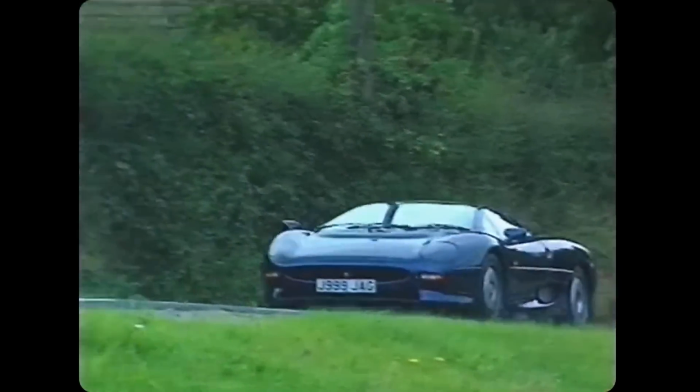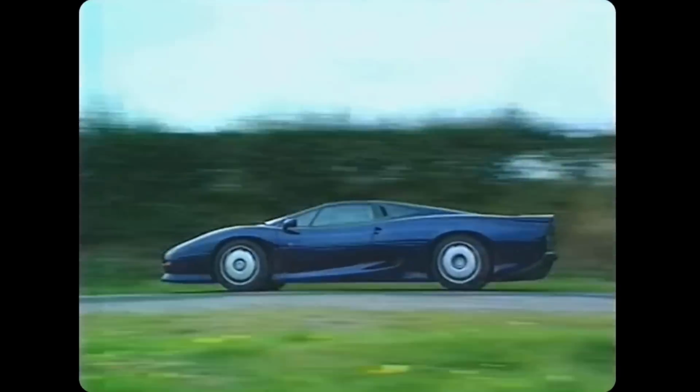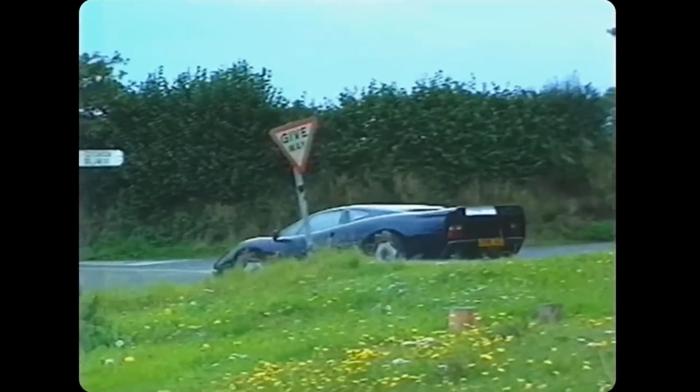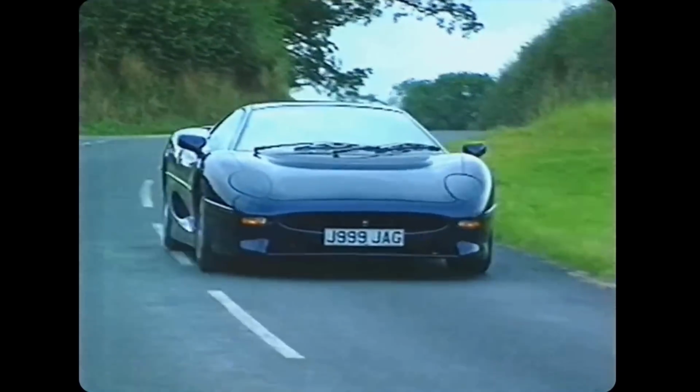Jaguar today is not a brand often seen in motorsport, unless of course you're one of the 11 people who actually watches Formula E. But only a couple of short decades ago, this couldn't have been further from the truth. Cars like the XJR9 carried forward a decades-long legacy of competitive and innovative racing, which in the early 1990s, Jaguar sought to take advantage of on the road.